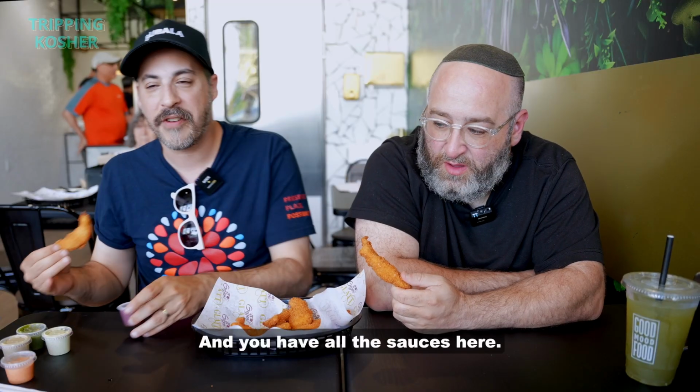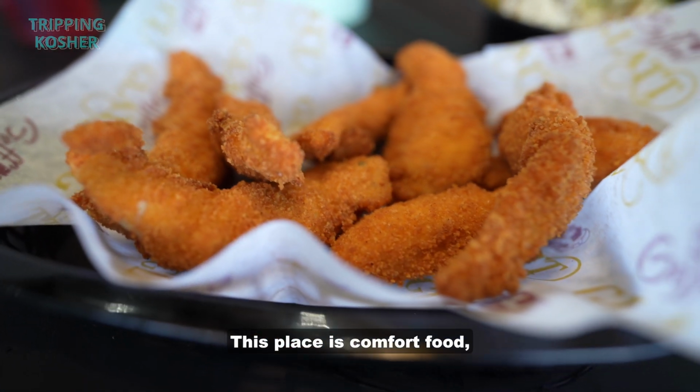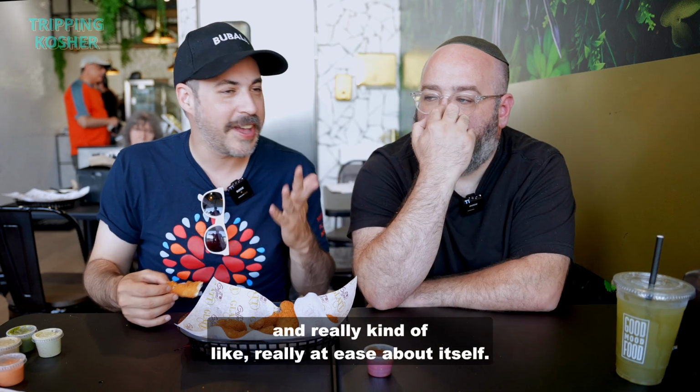And you have all the sauces here. It's a perfectly cooked chicken tender, hot, ready to go. But it's kind of the idea of what this place is. This place is comfort food and really at ease about itself.